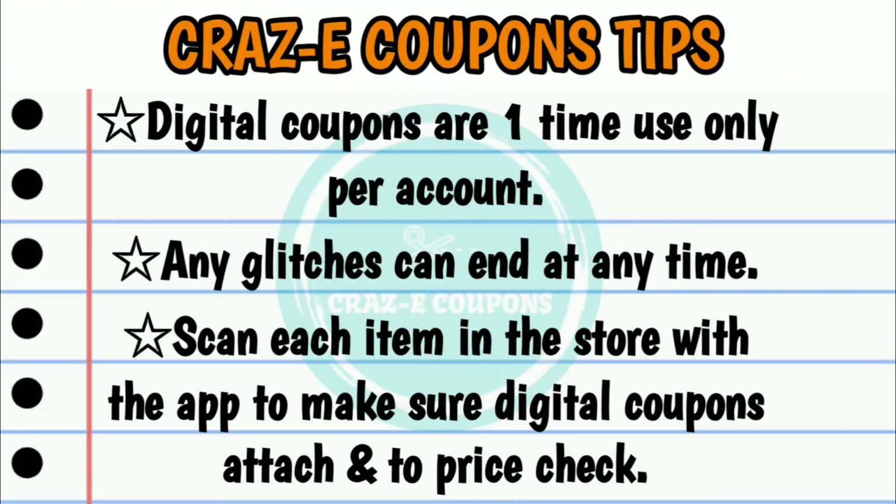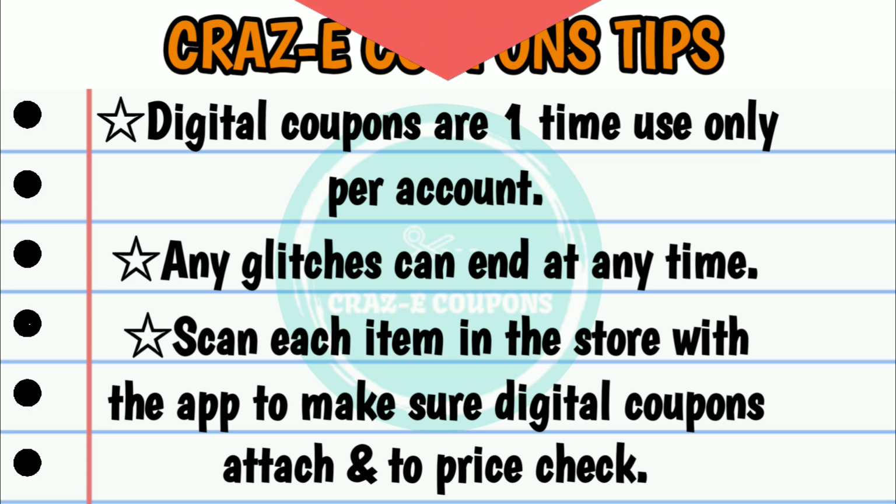Alright, now I usually do this at the beginning of the video, but better late than never, right? So, y'all keep in mind that digital coupons are one-time use only per account. Any glitches that are going on can end at any time, so it is very important when you are in the store to scan each item in your app to make sure that the digital coupons do attach, and also you want to scan each item to price check because prices can vary from store to store.